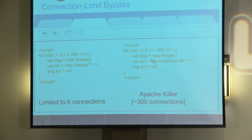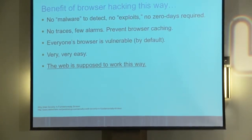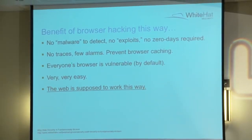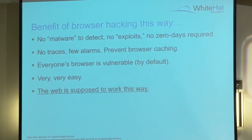Okay, so what are some of the benefits to hacking this way? Via JavaScript, distributed JavaScript, right? Forcing other people's browsers to do your bidding. So there's really nothing to detect. There's no exploit. I haven't popped a browser. I haven't left a trace. I just ran some JavaScript in a browser, right? So there are few traces, few alarms.